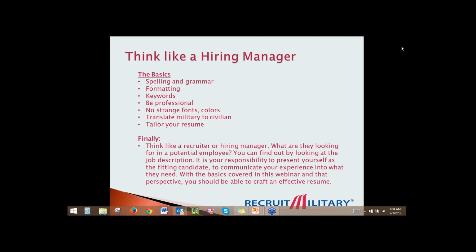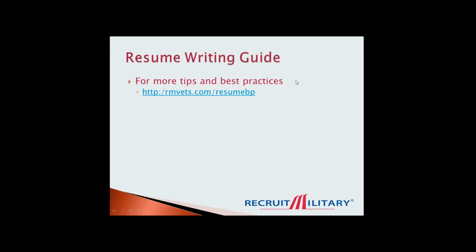And lastly, we've gone through things pretty quickly here and just hit a high level. If you go to the next slide, Liz, we've got a resume writing guide that has some more tips and best practices. It also has some example resumes that show the use of bullets, margins, formatting and things of that sort, which can help you get a picture of the types of things that will help you get through this resume writing task while you're seeking a new job.